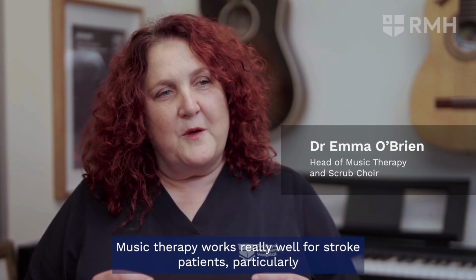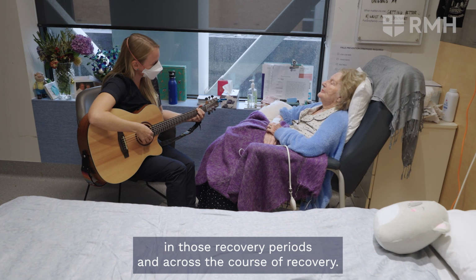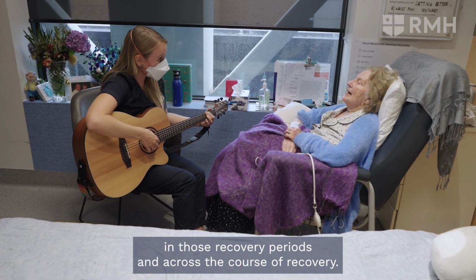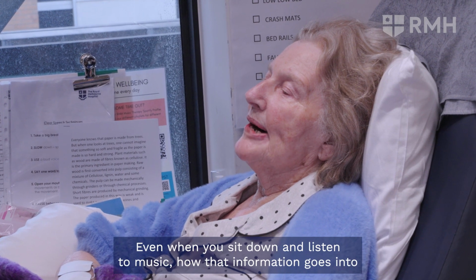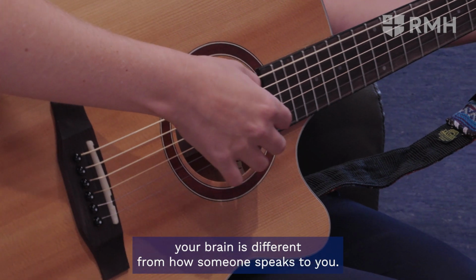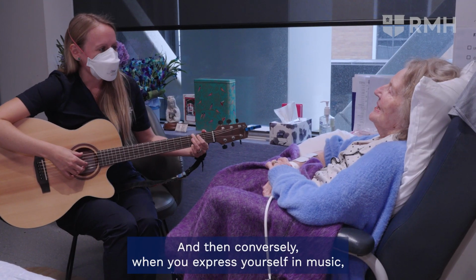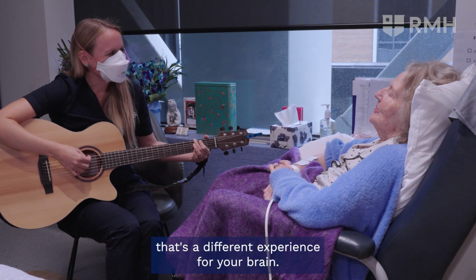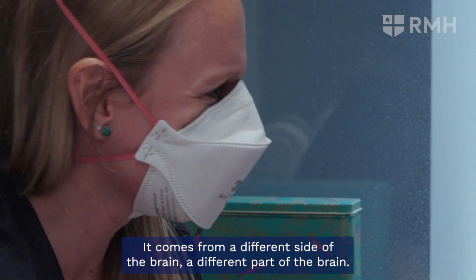My name is Dr. Emma O'Brien and I'm the head of music therapy and scrub choir at the Royal Melbourne Hospital. Music therapy works really well for stroke patients, particularly in those recovery periods and across the course of recovery. The brain processes music differently from speech. Even when you sit down and listen to music, how that information goes into your brain is different from how someone speaks to you. And then conversely, when you express yourself in music, that's a different experience for your brain. It comes from a different side of the brain, a different part of the brain.